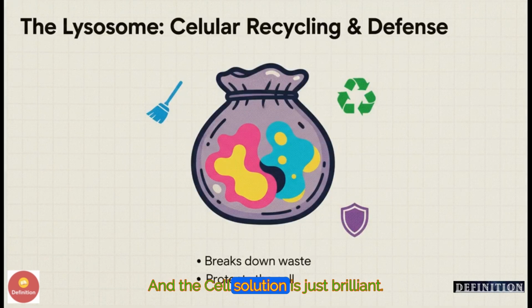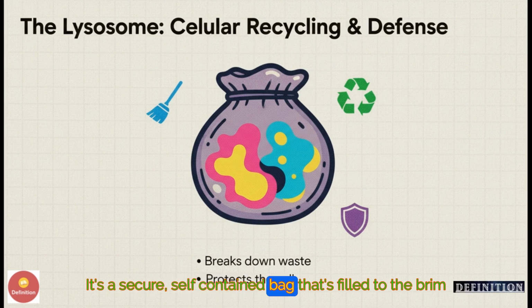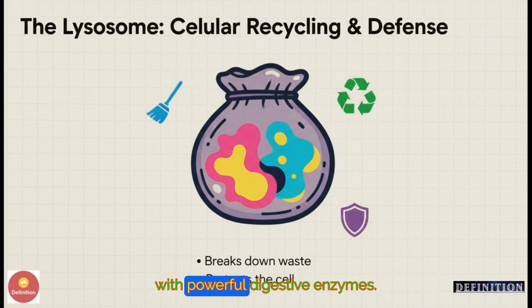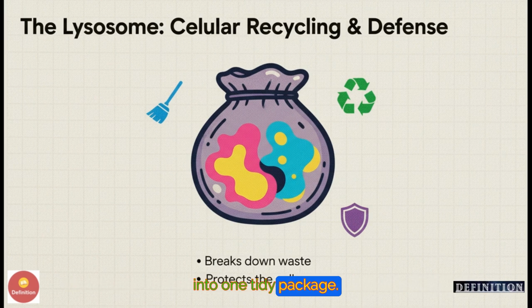And the cell's solution is just brilliant. It's a secure, self-contained bag that's filled to the brim with powerful digestive enzymes. That, right there, is the lysosome. It's the cell's dedicated stomach and cleanup crew, all rolled into one tidy package.